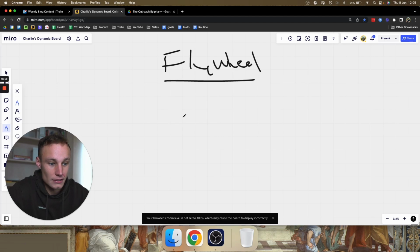Needle-moving things are basically variables or actions or activities or behaviors that ultimately move you closer and closer towards your goal, ideally with some level of asymmetry whereby the smallest level of input produces the biggest level of output. So the best flywheels are ones that don't require much input and produce all the output you want.